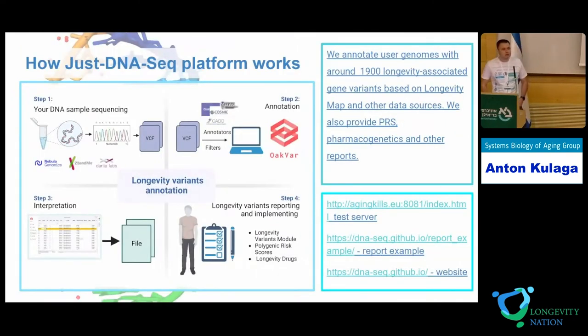We decided to integrate what we already know in the databases. We already had a pipeline by that time, and here you can see the general schema of how it works. You can sequence yourself anywhere you want: just order a kit, put in your saliva, and send it back to Dante or Nebula. Then you download your own data as a VCF file. Dante has a pretty bad assembly, so you can reassemble the FASTQ files that you can also download from them. Then you upload to our platform for the analysis, and we use OakVar, an open source genomic platform, to do this. You get both reports, and you also get an interface to explore some stuff manually on yourself.